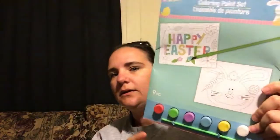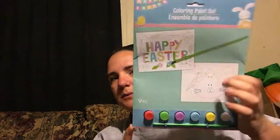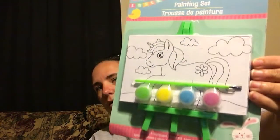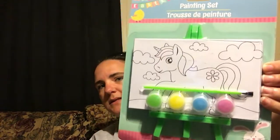And then some more Easter. I got Abby this to put in her Easter basket. She likes to paint, and these pictures were cute. And then I got the Easter sticker scene, because who doesn't love stickers? So I got that. And then also for painting, it's a unicorn. And all little girls these days are obsessed with unicorns. So why not feed the addiction?